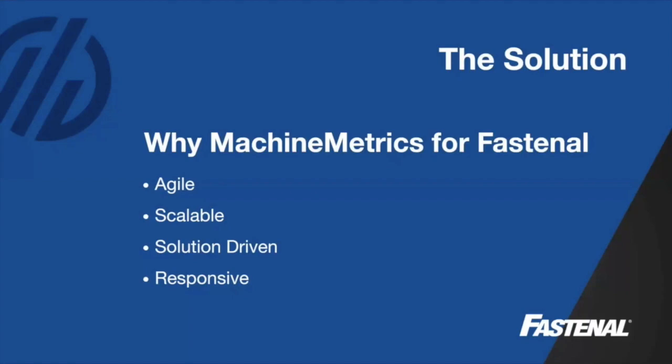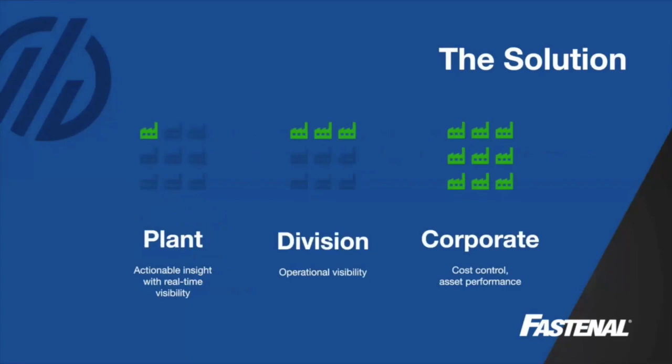So taking a look at the solution here, this slide breaks it down as plant, division, corporate, but we see things at a very small scale, where it's actionable insight with real-time visibility right at the machine, basically. And then you go to the division, and you back it out to look at maybe a cell of machines. And from there, you back it out one more time, and you see corporate, the grand overview scale of how everything's working. So you can use the information however you need to get all your insights.